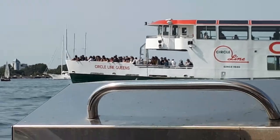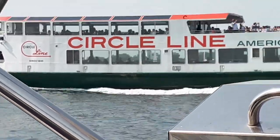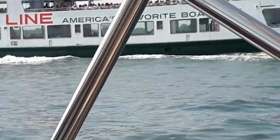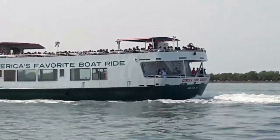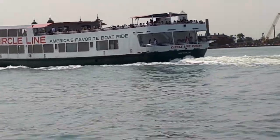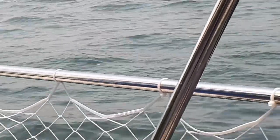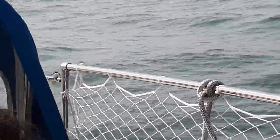That thing is motoring along quite well. Of course there's going to be an enormous wake when he goes by. America's favourite boat ride. Just wait till you see my bloody ride in a second. All you can do is wait till it hits. Turn towards it. Oh, hopefully get through it a bit quicker.